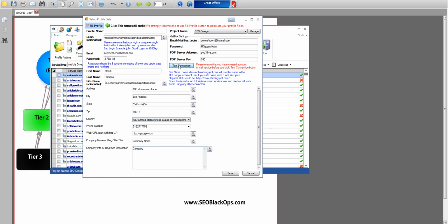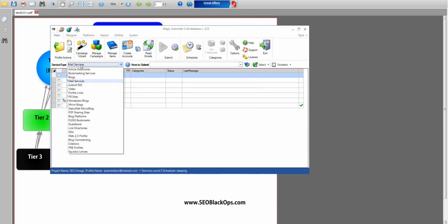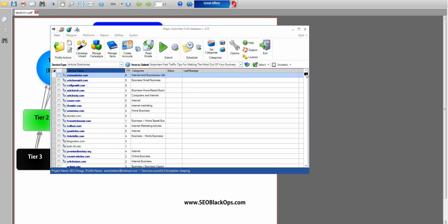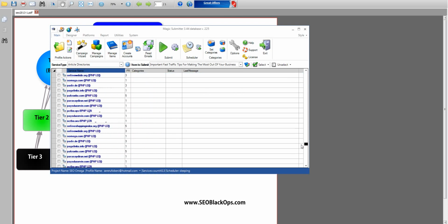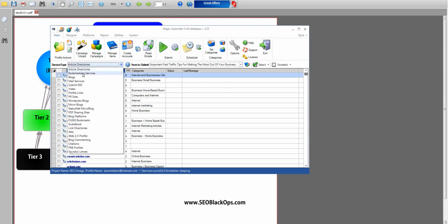And you click test connection, and this is going to go out and let you know it connected successfully. So you click OK, then you click save. Now you'll see right here on this right hand side that none of these accounts have been created. So what you can do is go in here, and let me just show you all these service types.